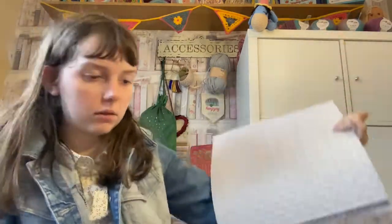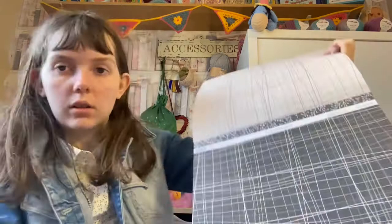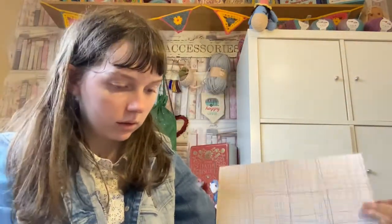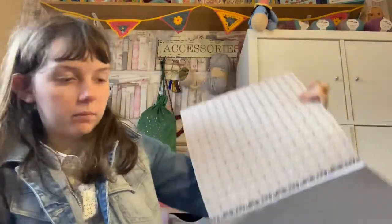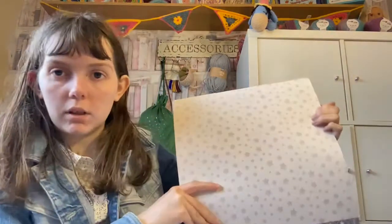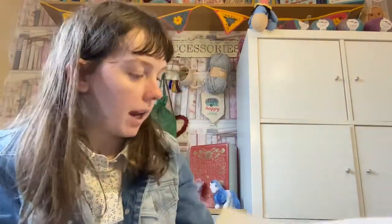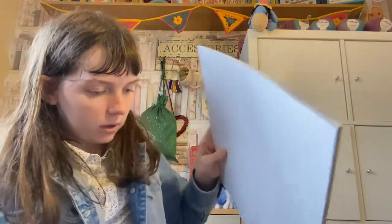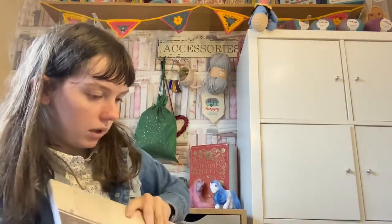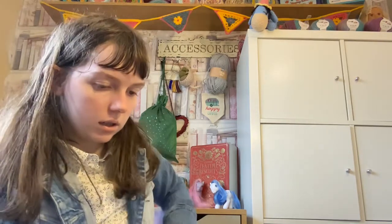Some fun patterns. Funky lines. Christmas trees. A big star. And some little stars. So there's plenty of patterns in that, and they'll make really good backgrounds because I can mix and match them with the other set that I got, along with previous things I've already gotten, and make some cards. So that's everything I've gotten recently.